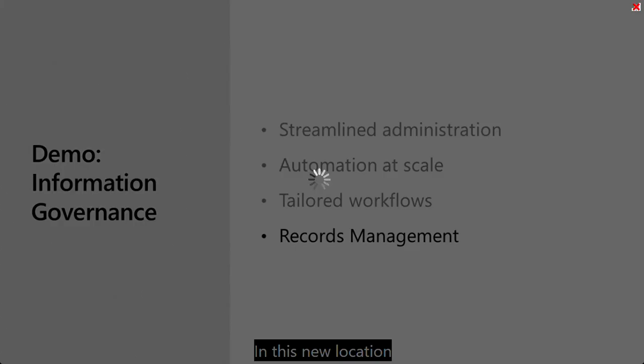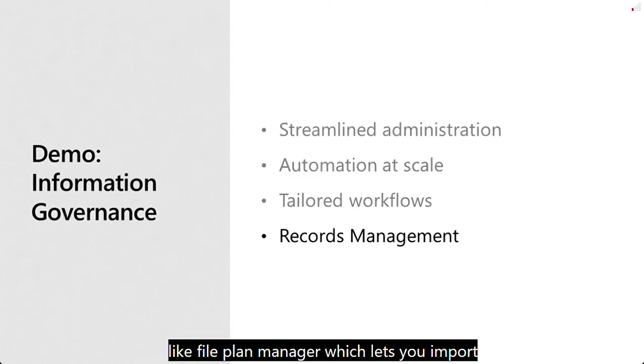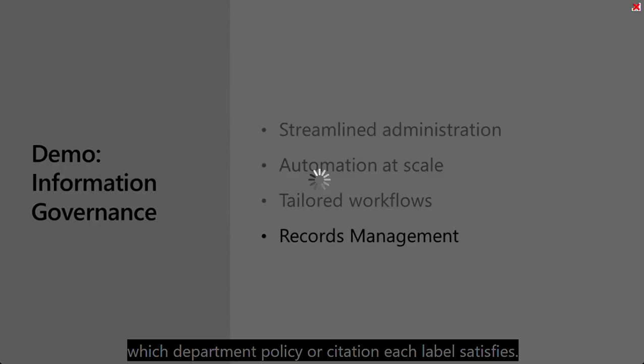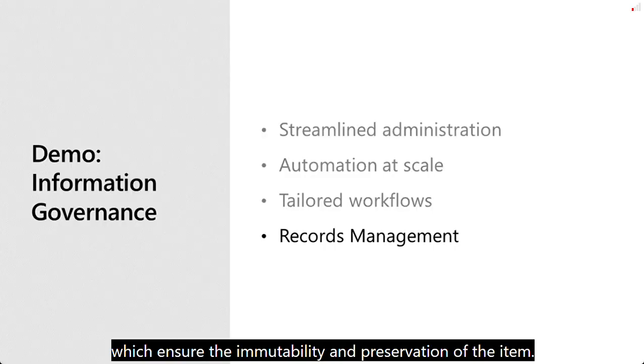In this application, we brought all the great capabilities you already had available, like file plan manager, which lets you import and manage complex retention schedules by being able to add descriptors around which department, policy, or citation each label satisfies. We continue to provide you with the capability of declaring an item as a record using retention labels, which ensures the immutability and preservation of the item.